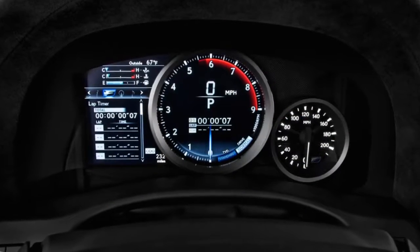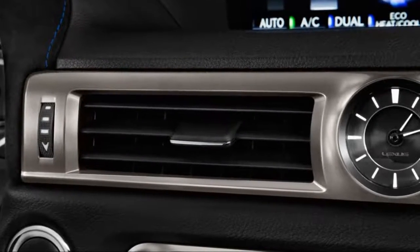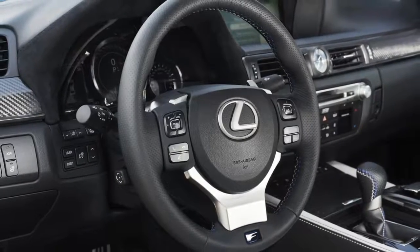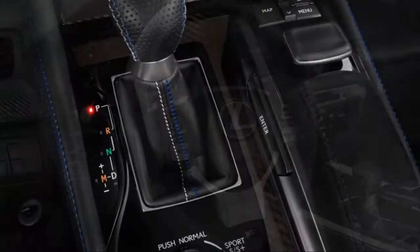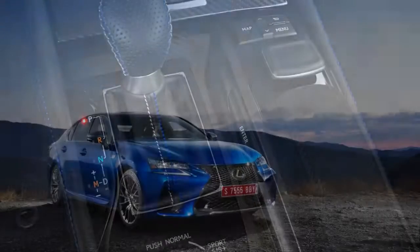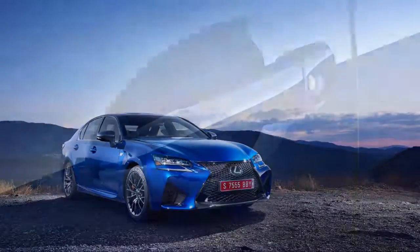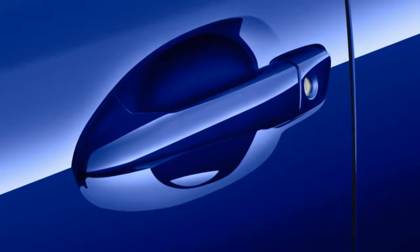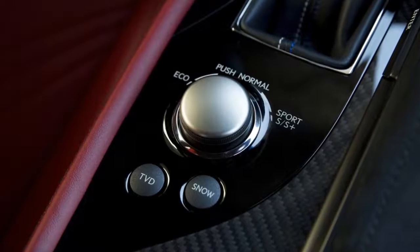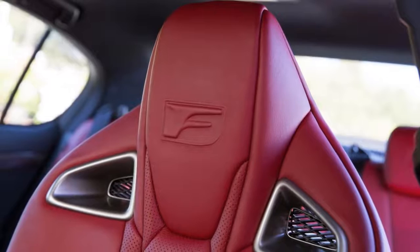Opt for the Sport S or Sport S Plus modes and put the differential in slalom or track, and the GSF suddenly drives smaller than its size. It rotates willingly, becoming more agile on a track or through tight corners in any mode. The Brembo brakes provide strong stopping power. The GSF's long wheelbase helps iron out some ride harshness, making it a fairly comfortable cruiser.